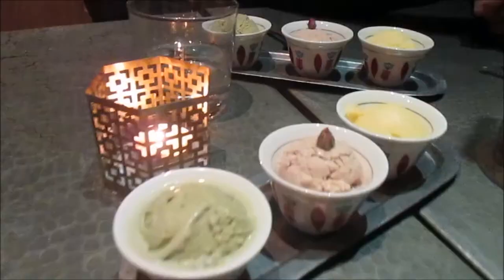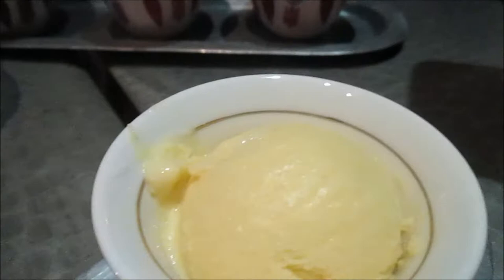We have some ice cream, pistachio. I didn't draw this one because we went to shops. But I had a freaking awesome day. So yeah, it was a beautiful day.